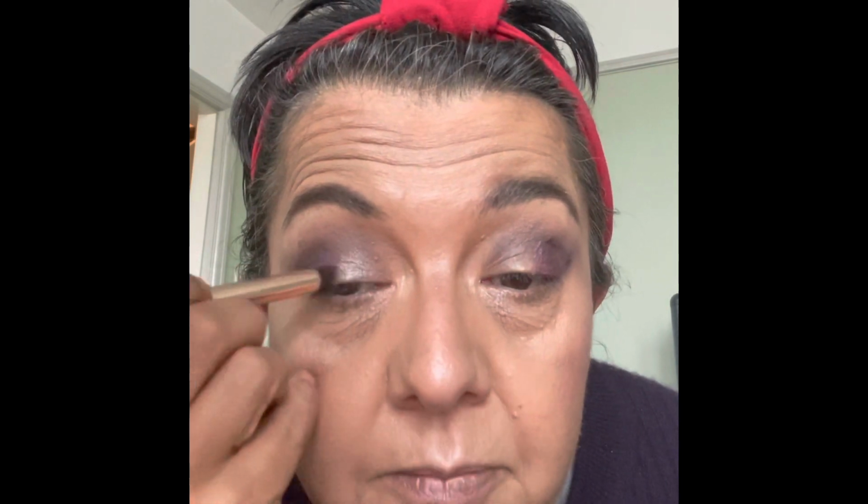Right, and then I'm going to get a smudge brush, I think. I need to find a flat brush somewhere, but I haven't got one on me, so the smudge brush will do for now. And I'm going to take this sort of lilac-y shade and press that on the inner corner of my mobile lid. Very pretty. Oh, I like that.